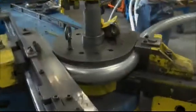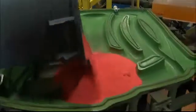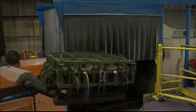Half of the 300 employees here manufacture metal. The others pour plastic. Basically, all you're doing is throwing resin in it and heating it up in a mold and just rotating it and letting gravity help you.